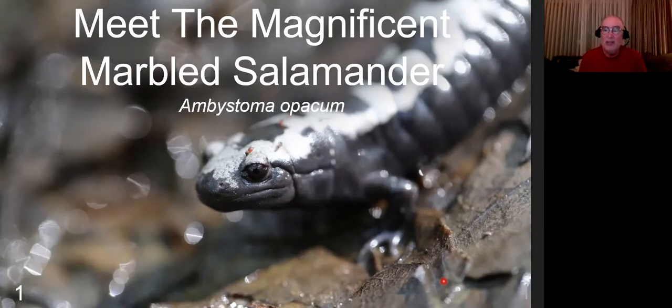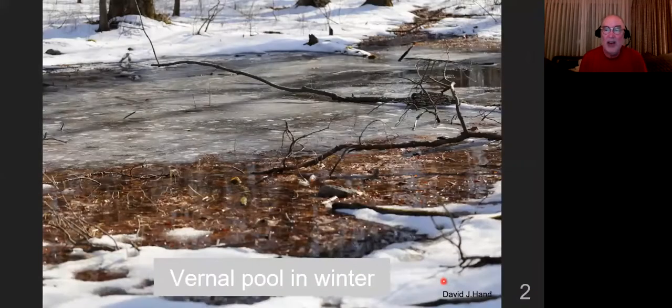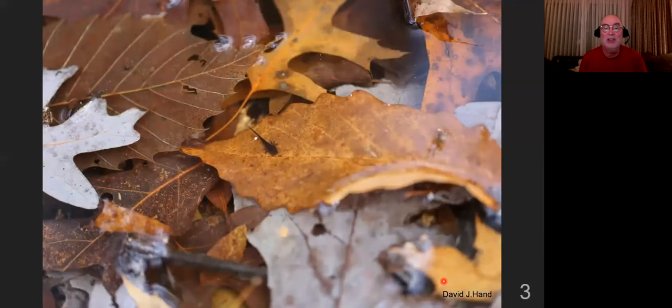I am by no means an expert, but after finding my first larva some years ago in a mostly frozen vernal pool in February, I became fascinated with this amazing creature and its life cycle. I wanted to learn all I could about the salamander through reading, but mostly through my own observations, many hours of being in the field. It turned out that day in February that the marbled larva that I found was a record for Dauphin County. You can just see him there on the leaf.